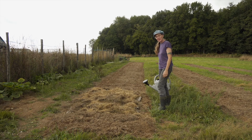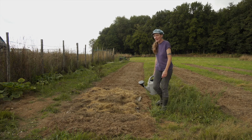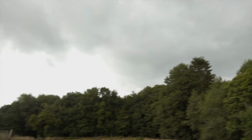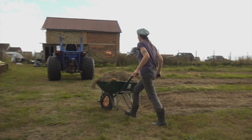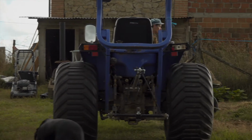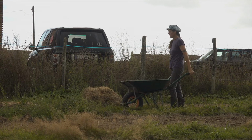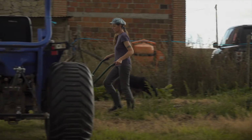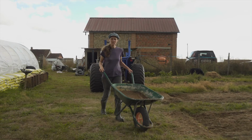What? What are you doing? Watering the hay! Obviously! Is there rain in that sky up there? Yeah. I should crack on if I were you. She's at it again. Spread it for me, mate. Do you know it's raining?